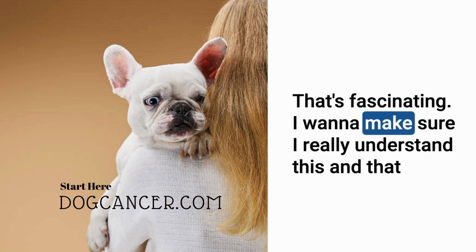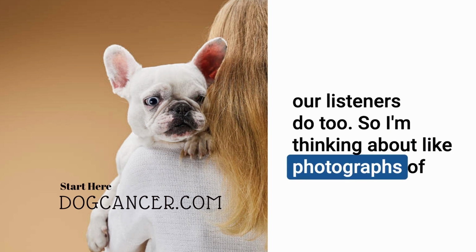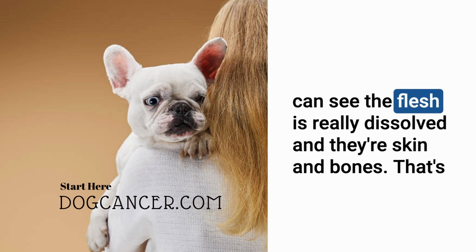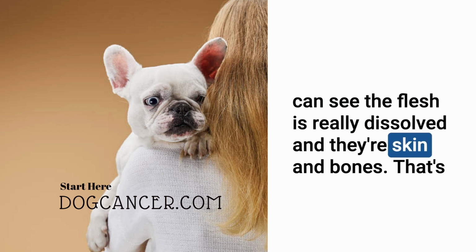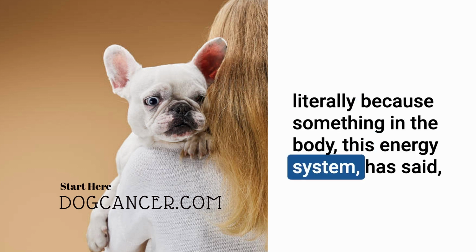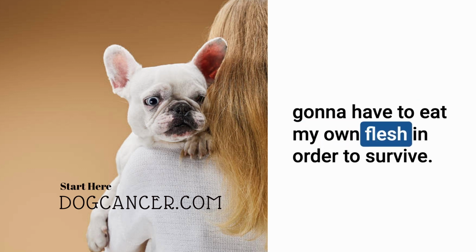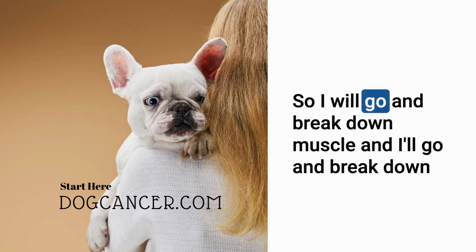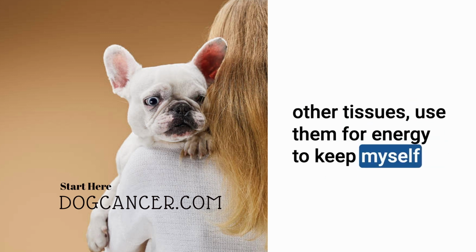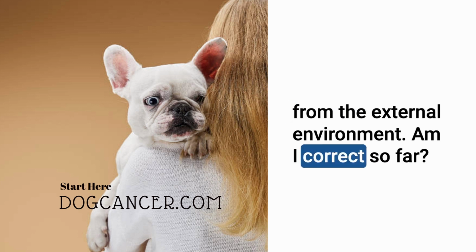That's fascinating. I want to make sure I really understand this and that our listeners do too. So I'm thinking about photographs of someone who's truly starving, right? They're emaciated, and you can see the flesh is really dissolved, skin and bones. That's literally because this energy system has said, gosh, there's no food coming from the outside, I'm going to have to eat my own flesh in order to survive. So I'll break down muscle and other tissues and use them for energy to keep myself going in the hopes that food will start to come in from the external environment. Am I correct so far?